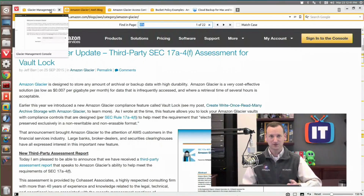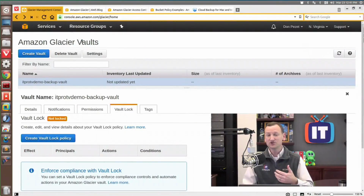All right. Now, where you can tie these two technologies together, S3 is really fast. We can get at the data right away. But Glacier is really slow, but it's more secure.